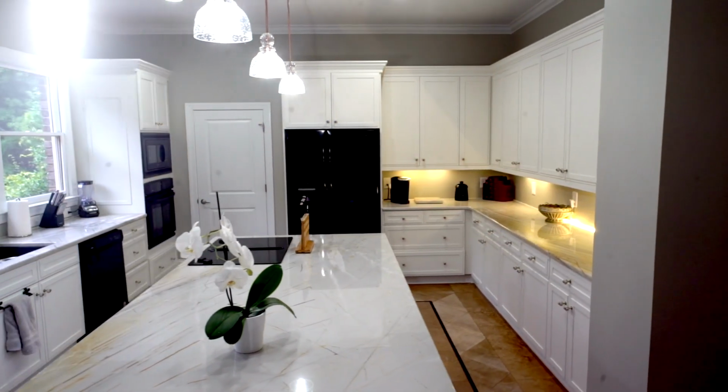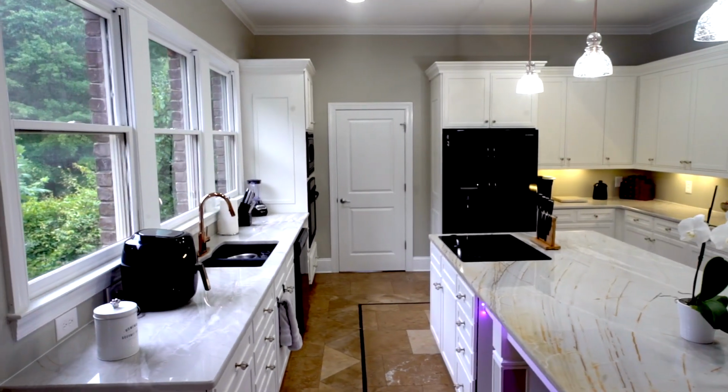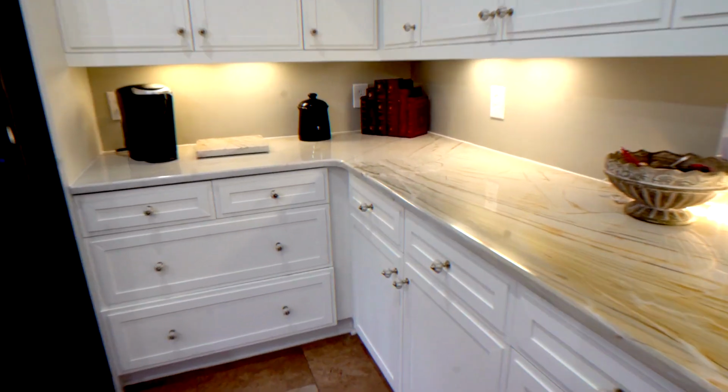Custom hand-built kitchen by Lionheart Cabinet Makers, complemented by Tahitian cream granite, black appliances, copper faucet and light fixtures.